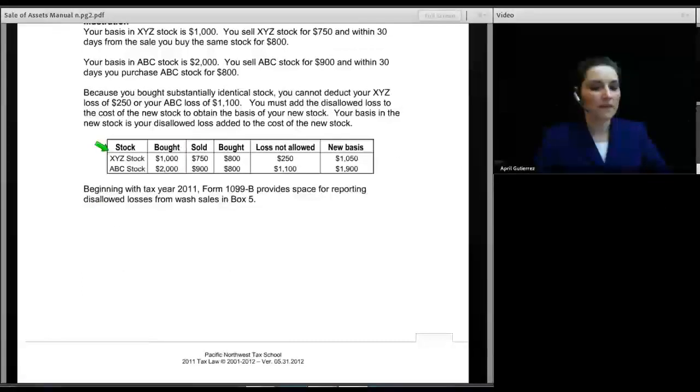So what you do is the loss is disallowed, and the portion of the loss that is not allowed adds to your basis. So you sold for $750, bought for $800. The loss not allowed is $250. So you take the $250, add it to the $800, and your basis in the stock has just jumped up to $1,050. For the ABC stock, you buy for $2,000, sell for $900, producing a loss of $1,100. You then rebuy for $800. The loss is not allowed. It adds to the cost of the new stock, giving you basis in the new stock of $1,900.